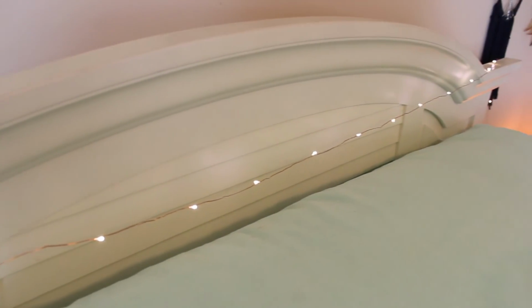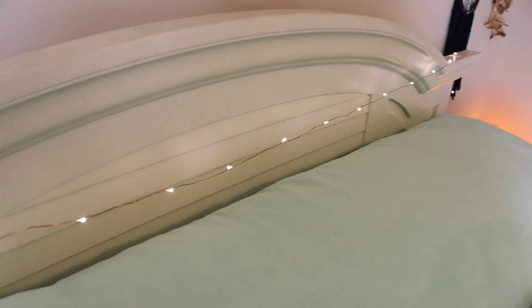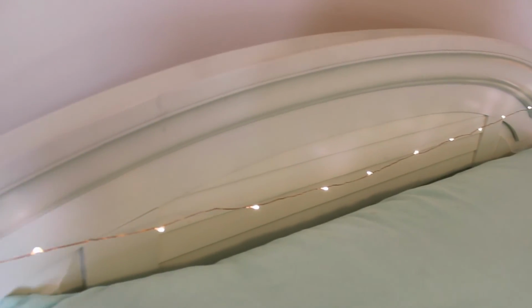Along the back of my bed I have my fairy lights. I don't always keep them this way, but I love how they look when I film, and I like how they look when they're lit up at night.